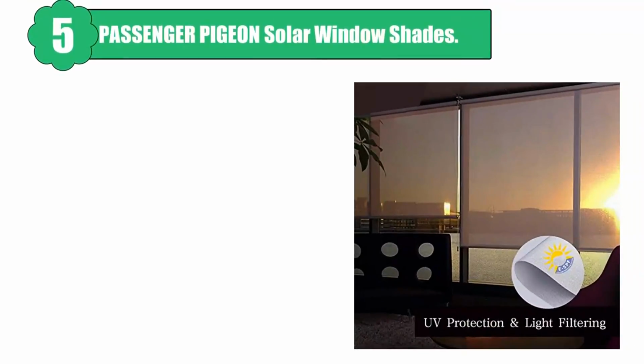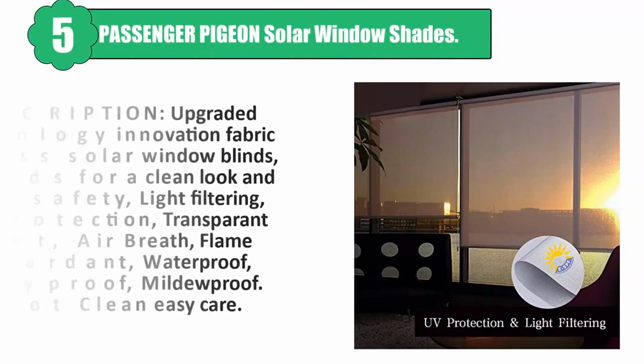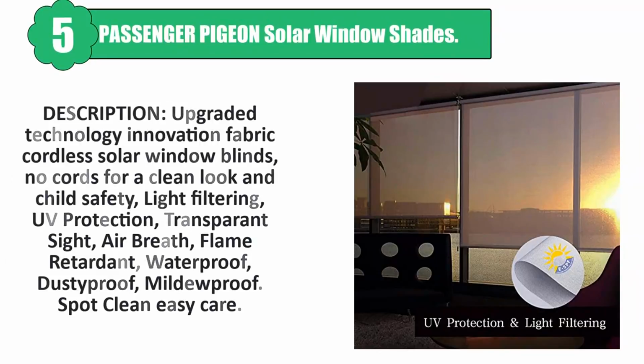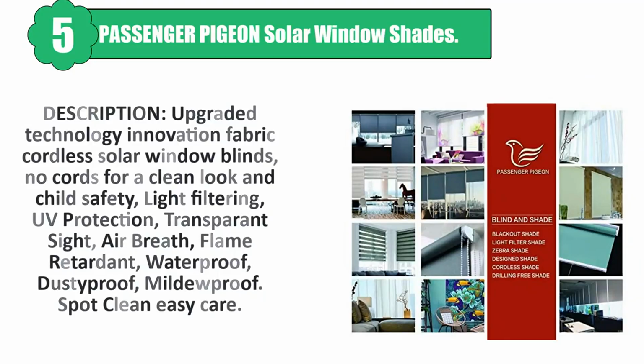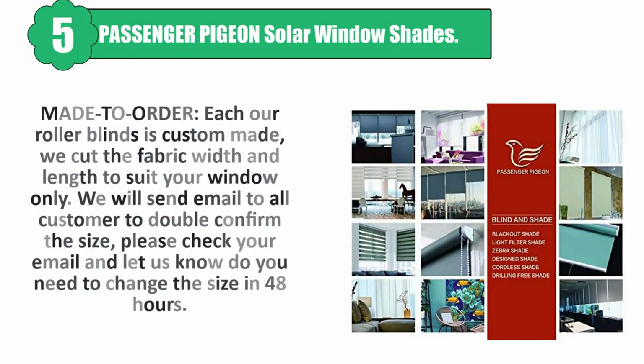At number 5, Passenger Pigeon Solar Window Shades. Description: upgraded technology innovation fabric cordless solar window blinds. No cords for a clean look and child safety, light filtering, UV protection, transparent sight, air breath, flame retardant, waterproof, dust-proof, mildew-proof, spot clean easy care, made to order.